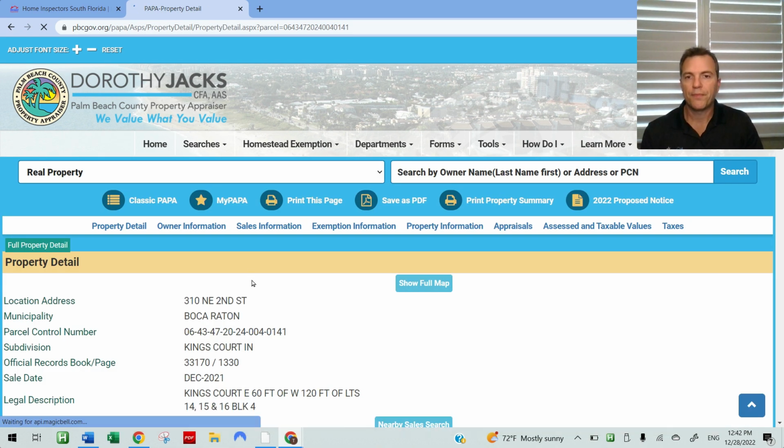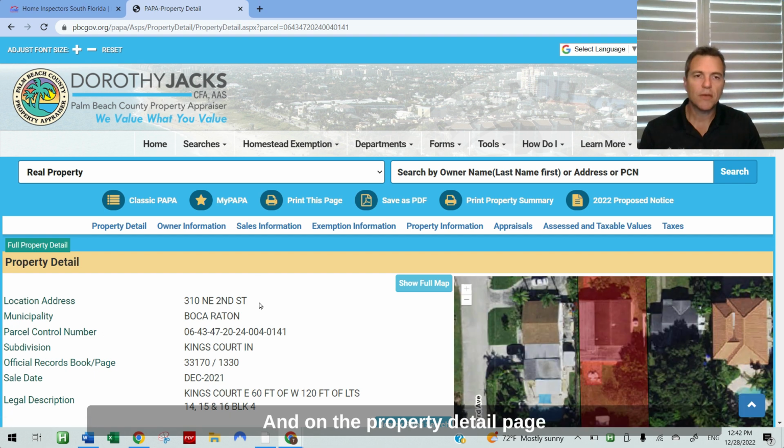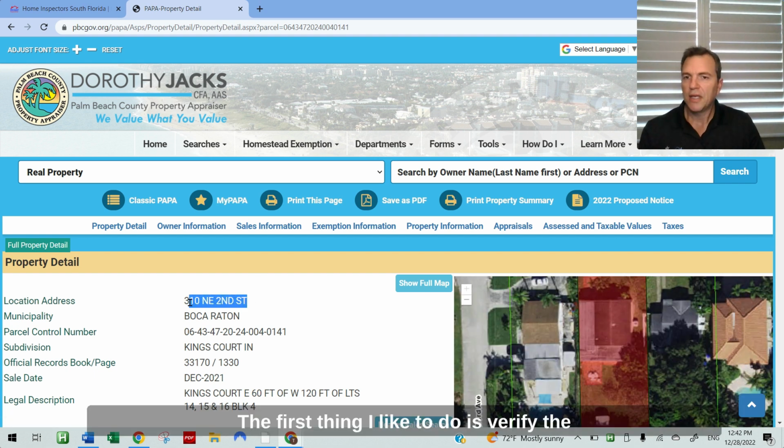Boca. And on the property detail page, you're going to get a lot of information. The first thing I like to do is verify the street address. And then the second row down, you can see on the left here, is the municipality.